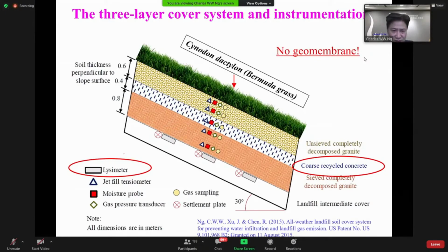Along the depth, we installed quite a large number of instruments, including jet fill tensiometers, moisture probes, gas pressure transducers, and even a settlement plate. Perhaps the most important one I'd like to highlight in this report today is the lysimeters. We installed altogether 6 lysimeters to collect the water seeping through. There are 3 locations on the cross section.